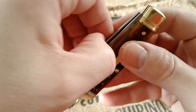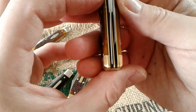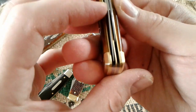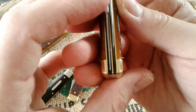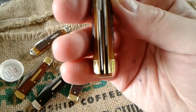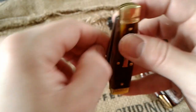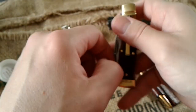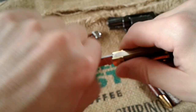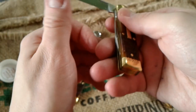So let's take a look at his here. Check that centering here. Looks like it could be off just a hair to the... just off a hair. Yeah, just a little bit. Check that blade. Very nice. That's about a 6.5. Close to a 7, but it's about a 6.5 there. 6 3/4.